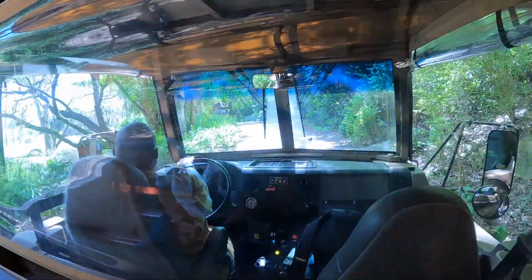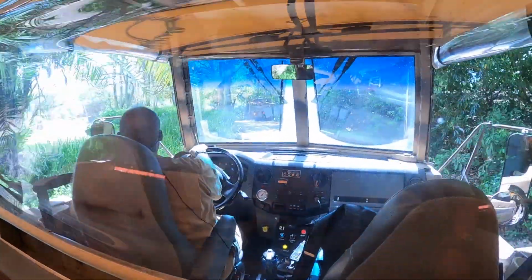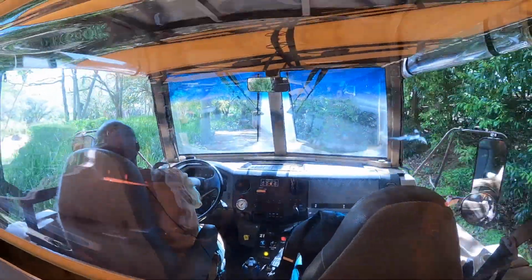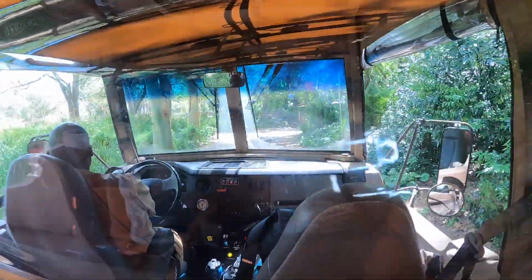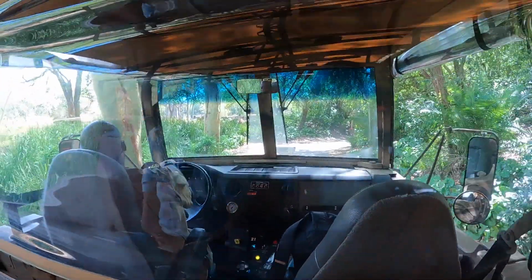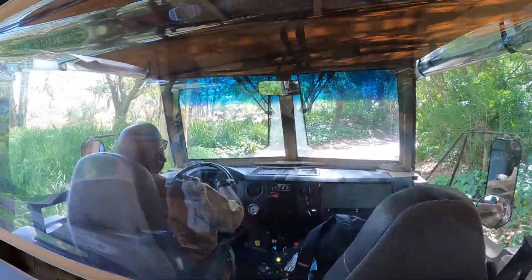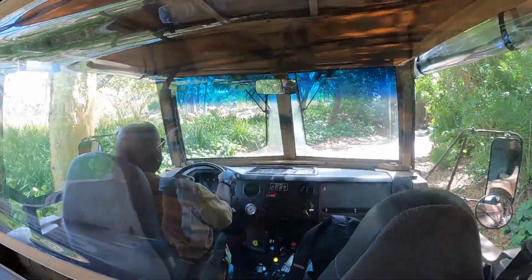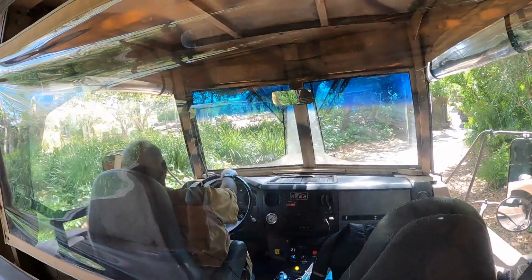Let's see, hopefully we can catch up to these elephants. There they are. I can see them up ahead on our left side in the distance. So we're going to drive around this area and we're going to catch up to them.